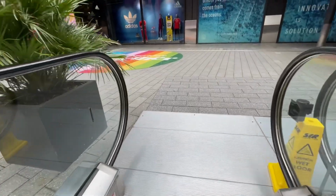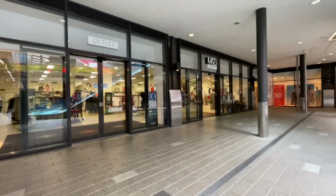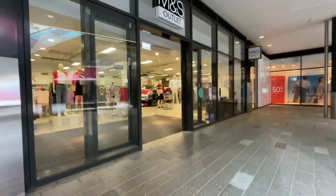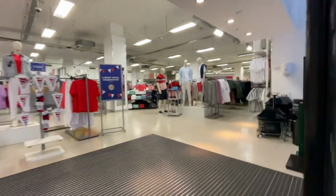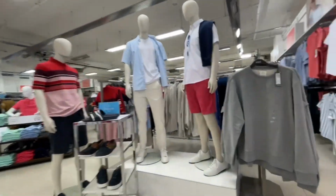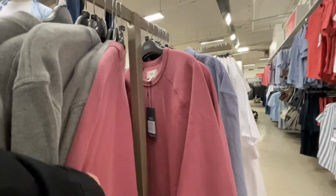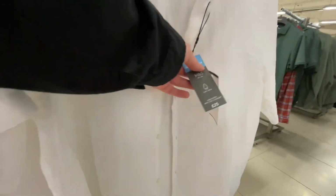But first we are going to look around the M&S Outlet. M&S is a very high street brand. It is very bog standard. It's not that expensive. It's not premium in any way, shape or form, and they have them all across the UK. And it was the royal coronation, not wedding, coronation, so it's very red, white and blue. Jumper, £16, reduced from £22. I mean, not massive savings there, but there is a little bit. £18 for a white shirt.